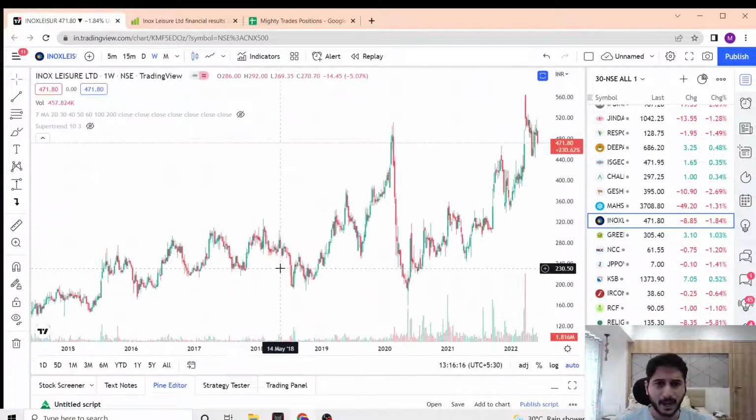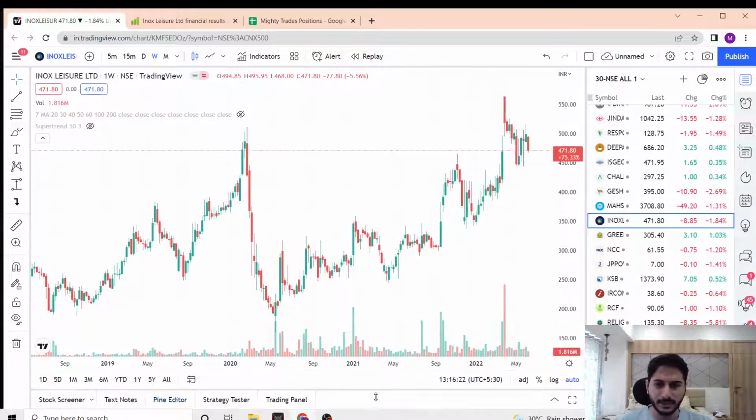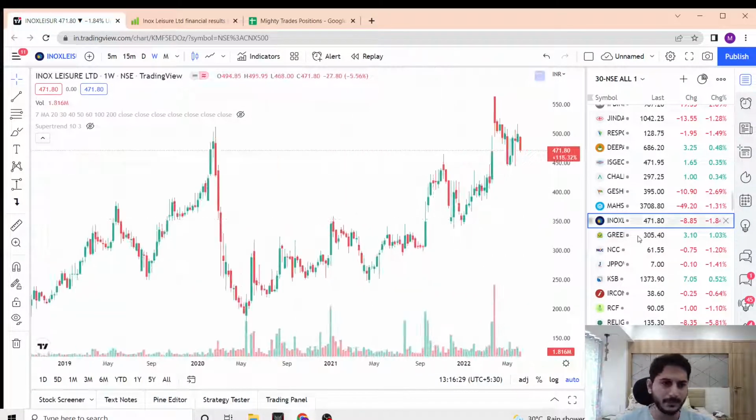But I would rather avoid this kind of a stock in this kind of debt-ridden environment, and with the fears of recession going around. I wouldn't be surprised if these kind of companies were the first ones to take a hit in terms of the profitability.